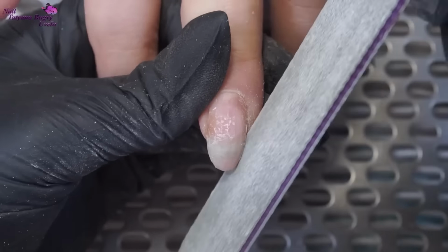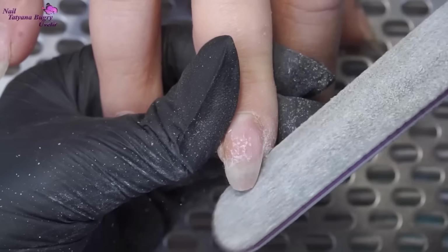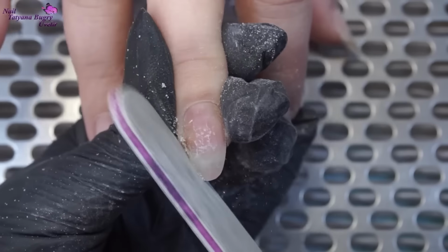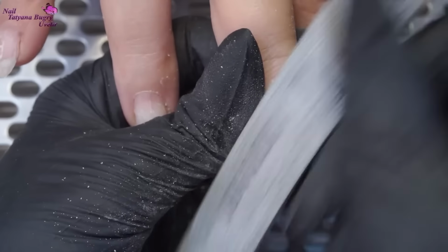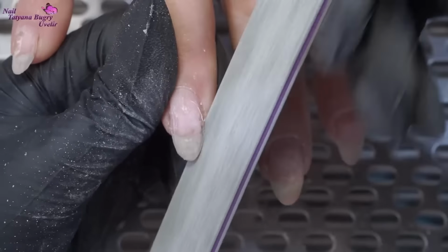However, in order not to create stress to her nail plate, my client and I agree that her next appointment won't be pushed off again, and we'll be seeing each other within about 2 weeks. I always tell my clients that if they really can't make that appointment, they can always file down the length of their nails at home until they can come in for a fresh new manicure.